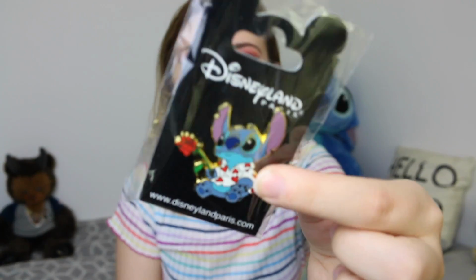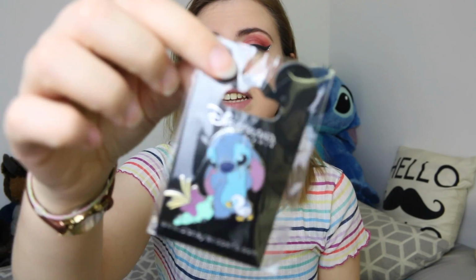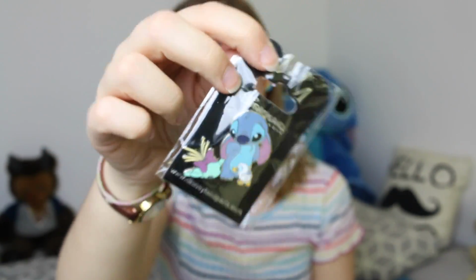And finally, the last pins I got are all Stitch pins, of course, and the first one is this one, and it was $6.99, and it is just Stitch with a little rose sitting looking really sad and waiting for his love, the old woman that he gives the rose to in the film. The next one I got was also $6.99, and it's Stitch with Scrump, and it hurts my soul because he looks so upset, and the ugly duckling's there as well, and it's just so precious, and I love Stitch a lot, okay?